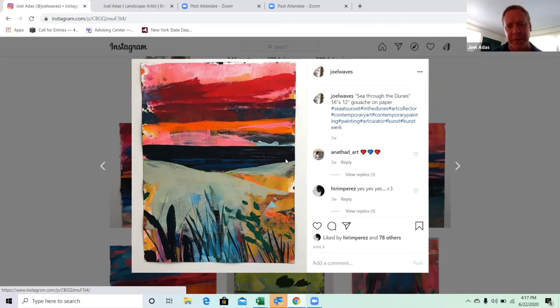Now this is sort of introducing the idea of the dunes, which you see around here a lot, you see near the beach. It gives it a sort of different element. And then also to have some of the grass and the vegetation in there, I find really interesting, along with the more elemental areas of the water and the sky.